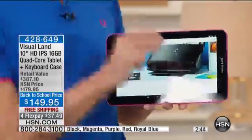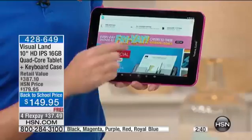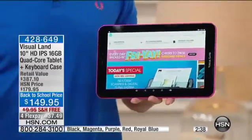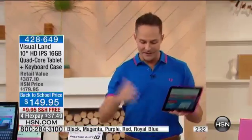This has an expandable memory card slot. You can pop in a micro SD card and instantly expand that memory anytime you want for 10 or 15 bucks. Let me show you another upgraded feature, and I do apologize for moving so quickly. It's that this tablet is loaded. There's so many things. I haven't even shown you the feature list, because I'm trying to get through all of the demonstrations, and there's a ton of them.